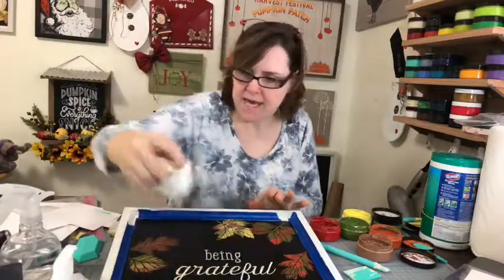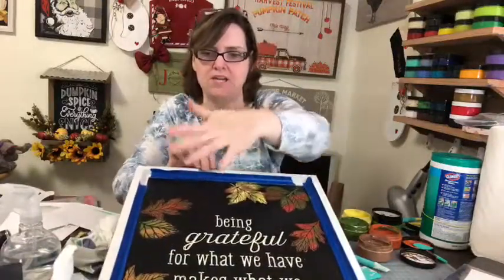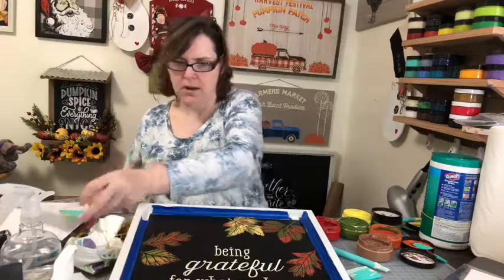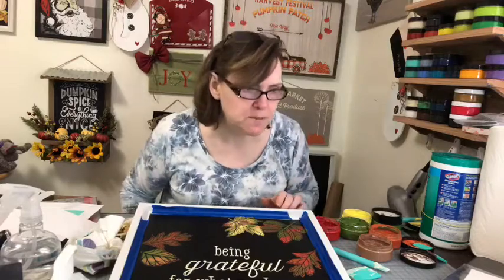All right, guys, let's add a couple more to close in the gaps around the edges, and then we will be done. I have some smaller leaves. I tried to put them on here so I didn't have the same kind of leaf in the same exact spot.